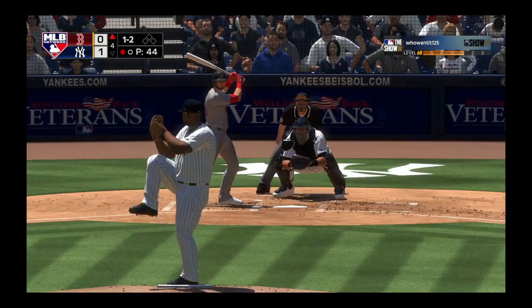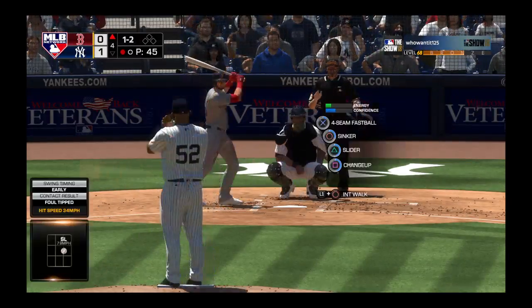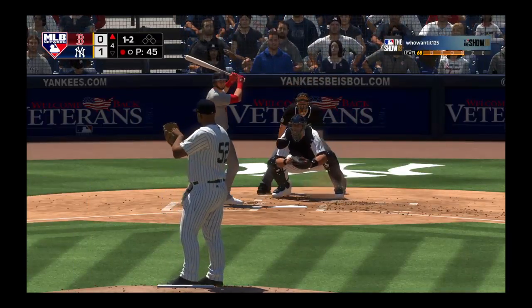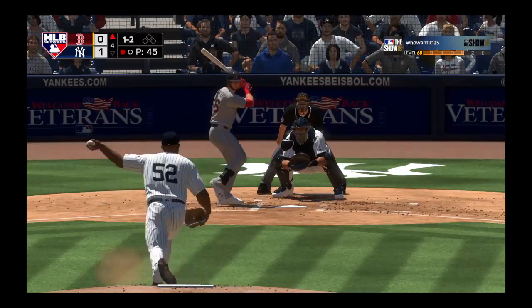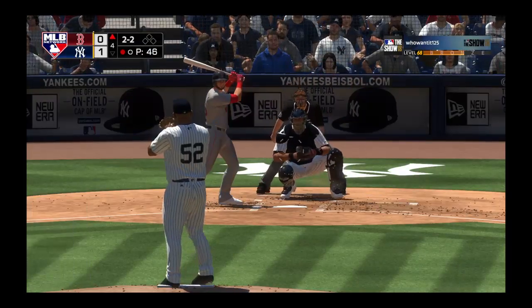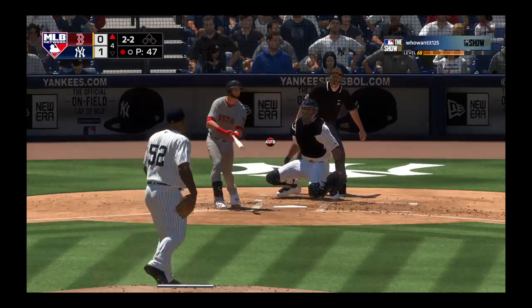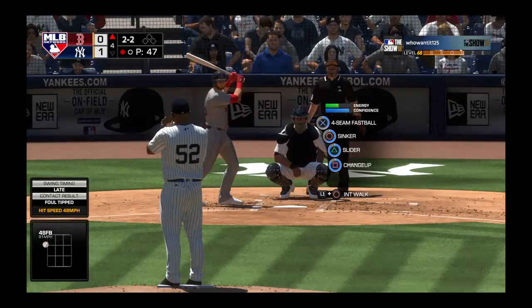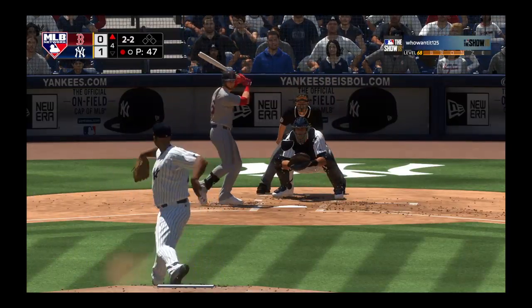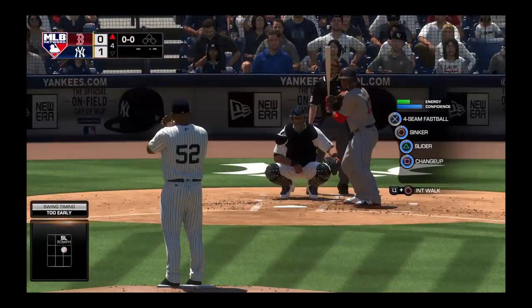Sabathia gets the sign, looking to put him away here on a ball and 2 strikes. Swing and a little tapper. And he lays off a pitch outside as they draw even at 2-2. Here now the 2-2. Fouled away. Locked in a good battle. Here comes another one. And he finally wins the battle as this is swung on and missed for the second out.